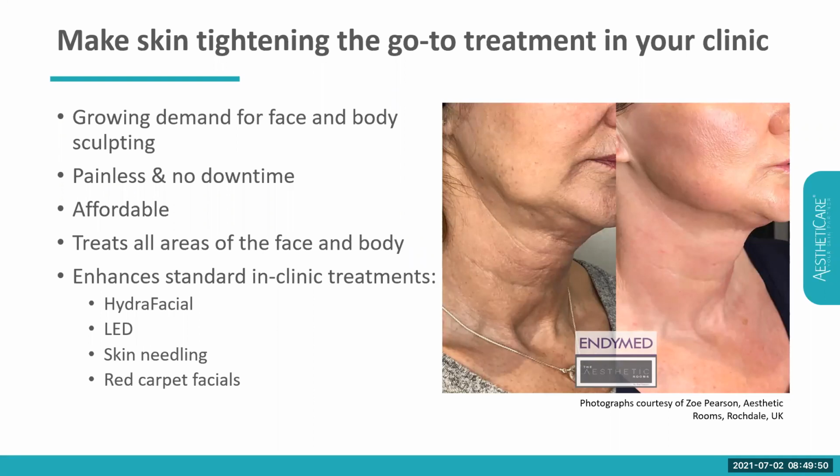It is a really painless treatment. There's absolutely no downtime at all. It can be incredibly comfortable, really relaxing, so patients like to come back to it. It's also a treatment where you can see a result almost instantly. It can be very affordable. It treats all areas of the face and body, and it's brilliant at enhancing those standard in-clinic treatments.